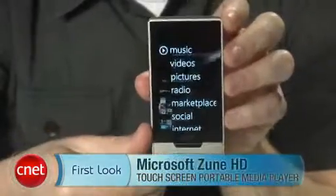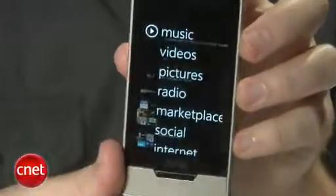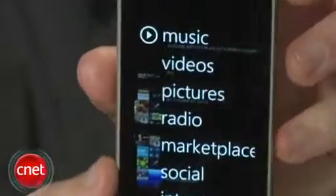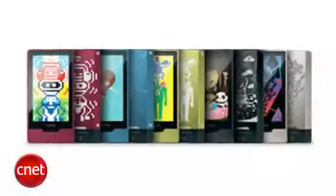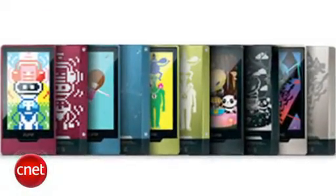Hey, I'm Donald Bell, Senior Editor for Digital Audio and MP3, and today we're taking a first look at the Microsoft Zune HD. This is a touchscreen portable media player that comes in 16 gigabytes for $219 and 32 gigabytes for $289. Stores are stocking both capacities in either black or silver, but you can also find engraving options in other colors from Microsoft's Zune Originals online store.